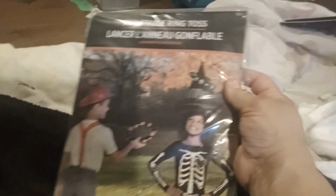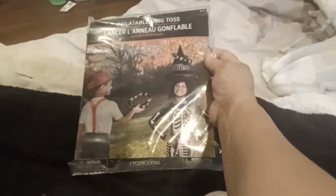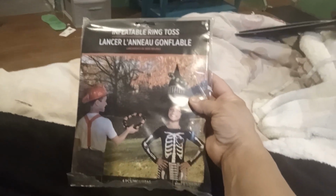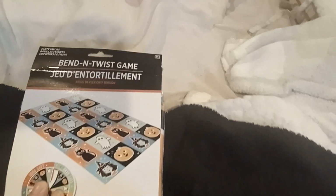And then I got this for the kids to play Halloween, an inflatable ring toss. This was like $1. I was like, yes, I'm buying it. They had tons of these left. So if anybody's in my area, sorry, my daughter's room, go ahead and pick it up. I don't know if a lot of Party Cities are closing or if it was just the store.